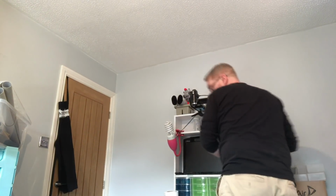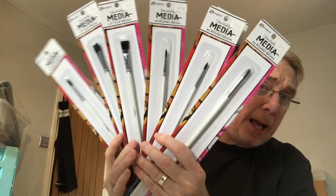I also found a big pile of Dina Wakley paintbrushes, you know, the long-handled ones. Found loads. Absolutely loads. Unfortunately, these are going to be too big to post. It's going to make the postage on those far too expensive. So I can't really sell those. So probably what I'm going to do is keep them.